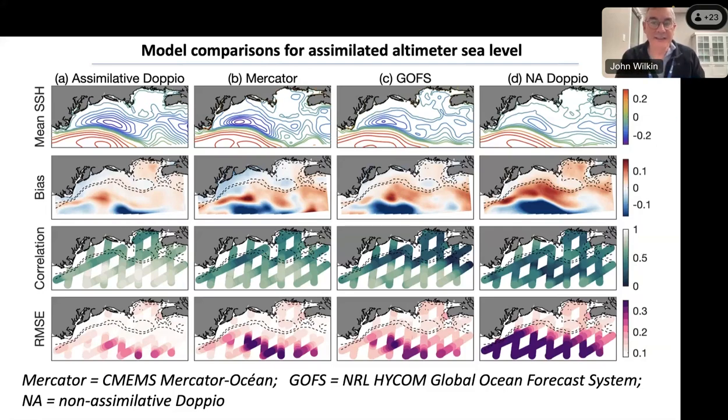And it's not just the downscaling, because our own model without assimilation is even less skillful than the Mercator Ocean system, which is assimilating data inside the domain. So downscaling helps, regional data assimilation helps.